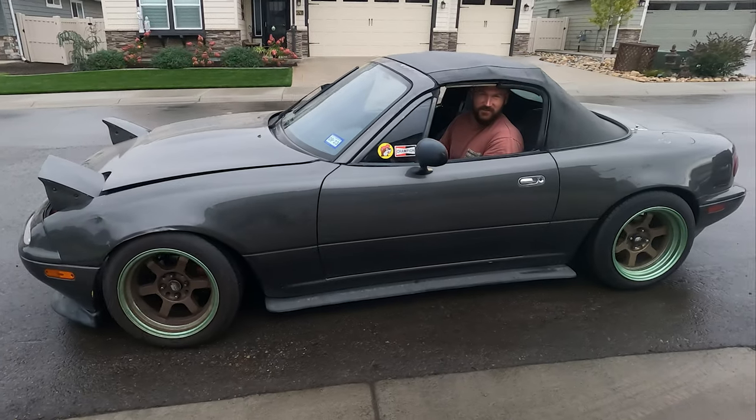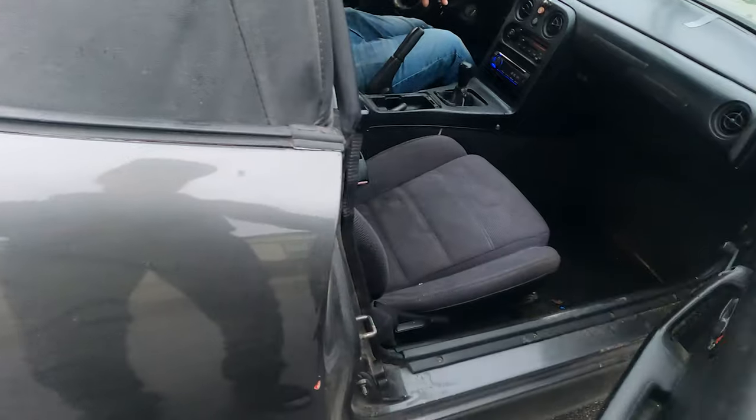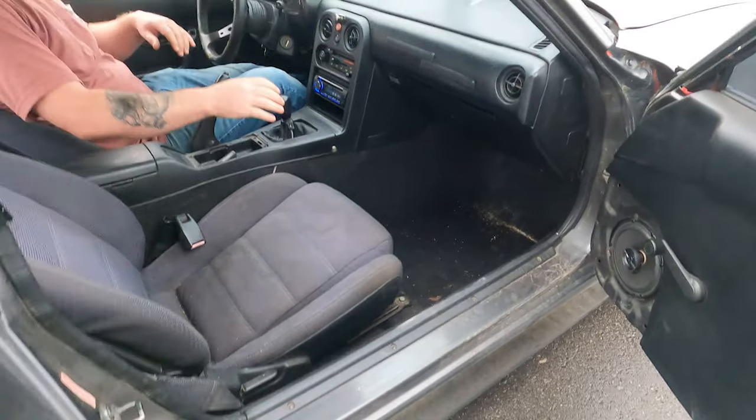The clutch is really light. Clutch feels like a feather, yeah. Mind you, I'm 6'4".